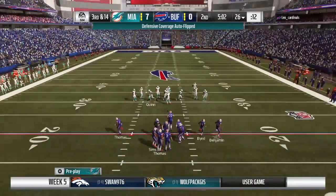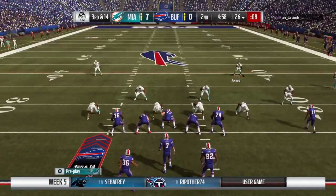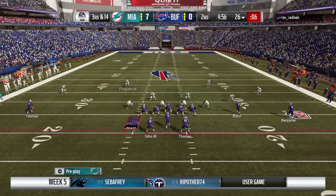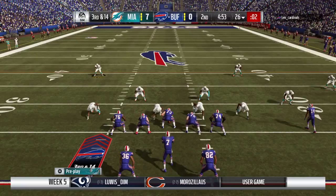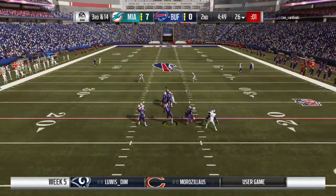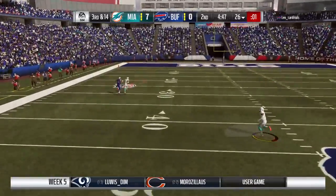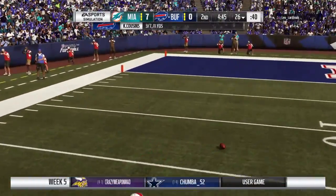The Bills on 3rd down. They've been okay, 2 for 3 thus far. This is 3rd and 14. They just do get the play off as he'll look to throw. He's going to loft one deep left side here. And incomplete. He can't hang on.